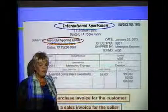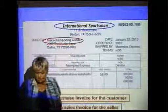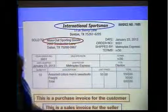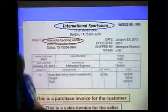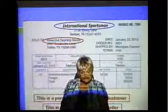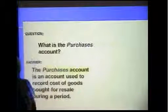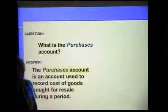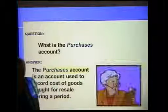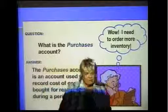So, in our books, as the purchaser, this is a purchase invoice, right? On their books, as the seller, it is a sales invoice. They're the seller, we're the purchaser. Okay. All right, so purchases account is the account where we keep up with everything that we purchase throughout the month that we're going to sell.